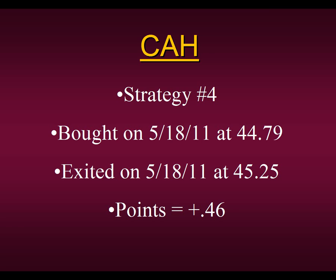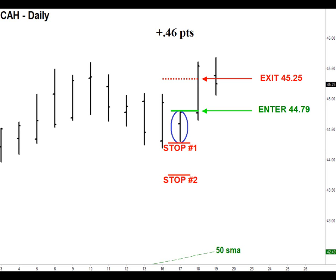And here's our last trade for the week, CAH. Once again, strategy number 4. We went long on the 18th. As typical, we got out the same day. Made a quick 46 cents, nearly a half a point. All right. Once again, we're well above the buy-sell line. We're looking for a valid setup bar, which is right here, circled in blue. The very next day, once we traded above that setup bar, we went long at 44.79.